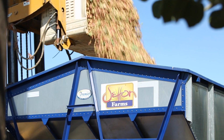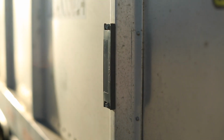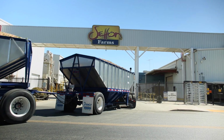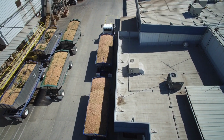The life cycle of a pistachio starts at harvest. We have GPS devices on every trailer and radio frequency ID tags that are used to register the trailers once they arrive at our facility. The RFID tag scanning initiates the electronic record that will ultimately create the CPLC.